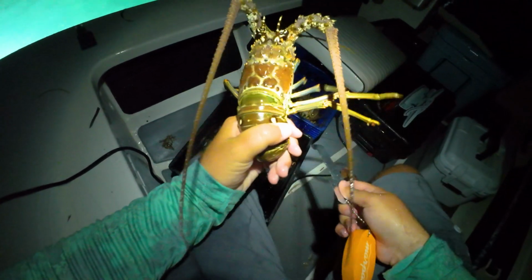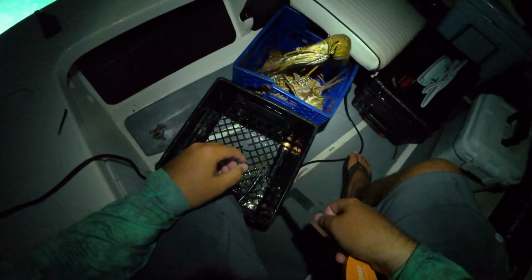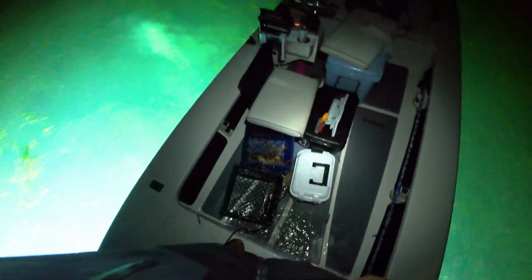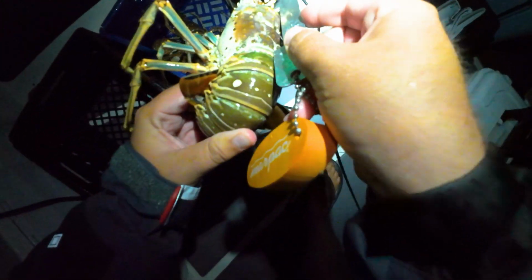Yep, that'll do it. Good looking lobster. Going in the bucket. Ain't no short. Whoa. He's good. Close. He'll be all right. Ow. He's good. Yep.